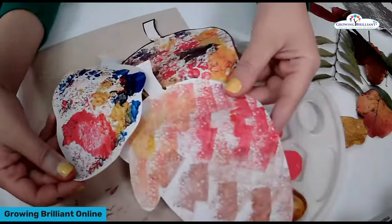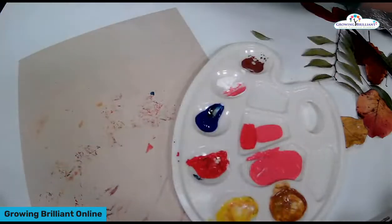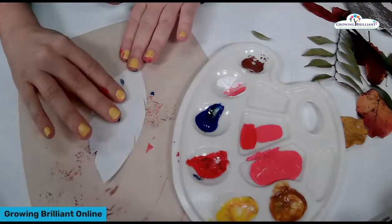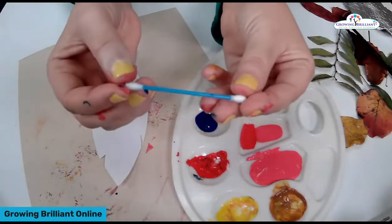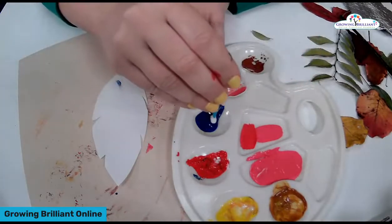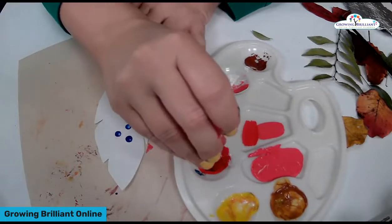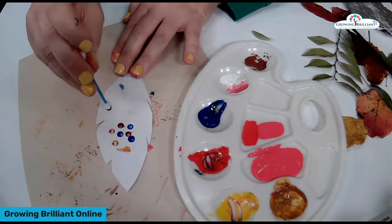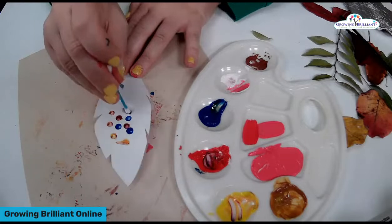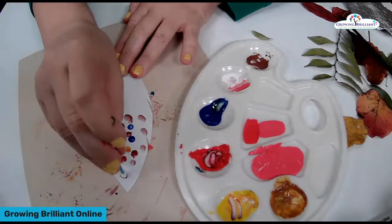Now look at these three textures, all so different. Let's do one more. Last one for today. Here's my other leaf, and now I'm going to use a Q-tip. And I'm going to dip my Q-tip in and make some dots. And I'm going to dot all around my leaf with any color I want. You get to use any color at home. Be creative.